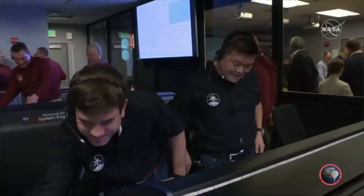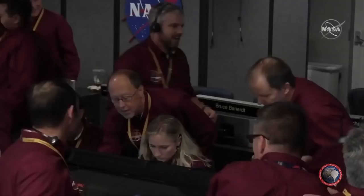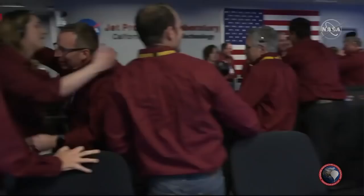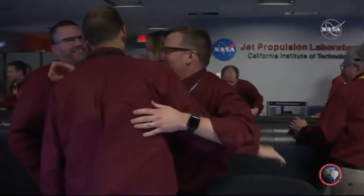This is the hardest part. Getting to the surface of Mars is very hard. This thing has a lot more to do, though. There's a lot more to go on both today and the days that follow before the science can begin. But, you know, just getting a vehicle from Earth to the surface of Mars is no mean feat.